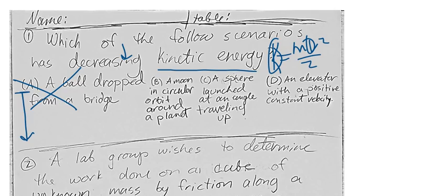Okay, a moon in circular orbit around a planet. I think that has constant speed. Kinetic energy stays the same, so probably not that one. A sphere launched up at an angle traveling upwards. That seems to have what we need it to do. And an escalator with a positive constant velocity. Yeah, positive. It wants to know decreasing kinetic energy, so it's probably not the elevator. So I'm going to go with C.